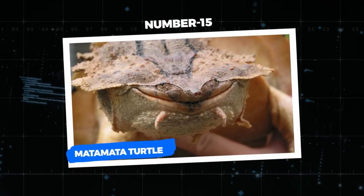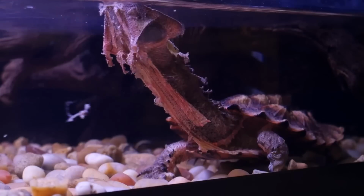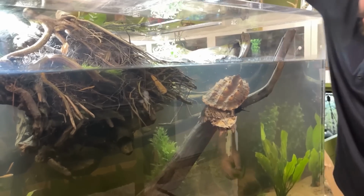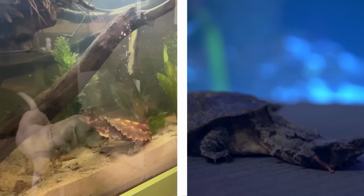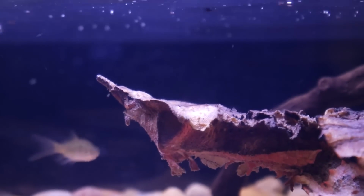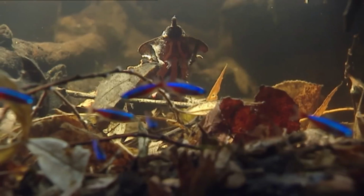Number 15. Matamata Turtle. The Matamata's appearance is unlike any other turtle. Its shell is rough and flattened, resembling a piece of bark or debris. Also colored in brown or black, this shell often sports a covering of algae and aquatic plants. However, what truly sets the Matamata apart is its strikingly elongated neck, adorned with skin flaps. This adaptation helps the turtle seamlessly blend into the underwater environment, providing exceptional camouflage. The head, triangular and substantial, boasts a wide mouth and an extended snout.